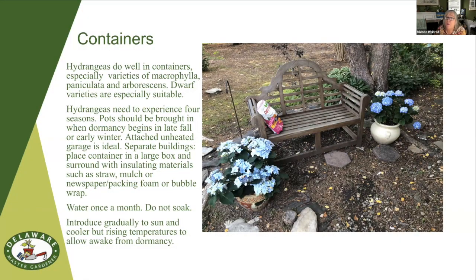Hydrangeas do very, very well in containers. Don't be stingy with the container. These are actually, I think, even a little too small. This is Proven Winners, Let's Dance, Mr. Blue Jangles. I've since planted him in the ground. This is the Tough Stuff Aha.